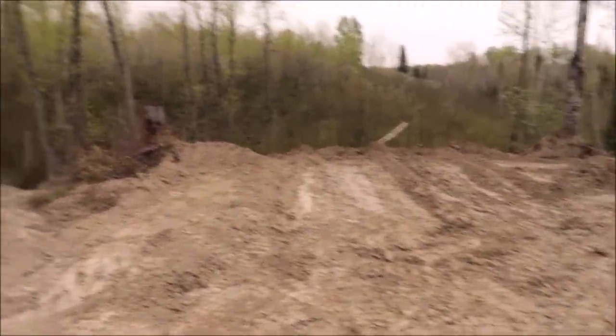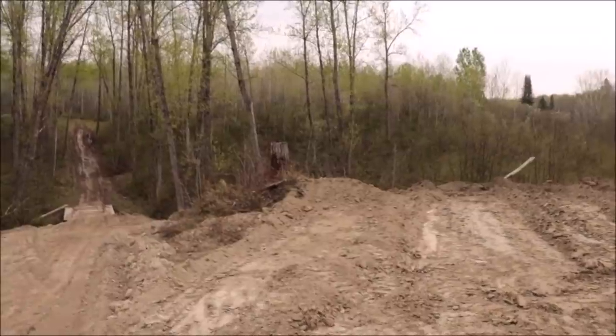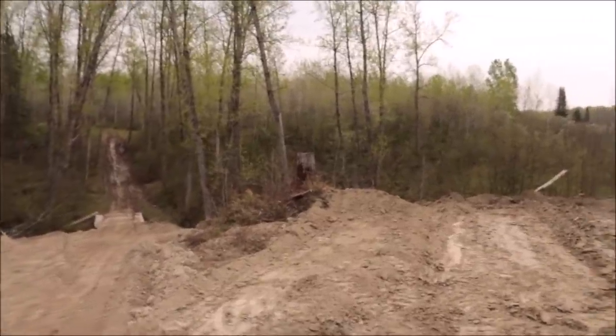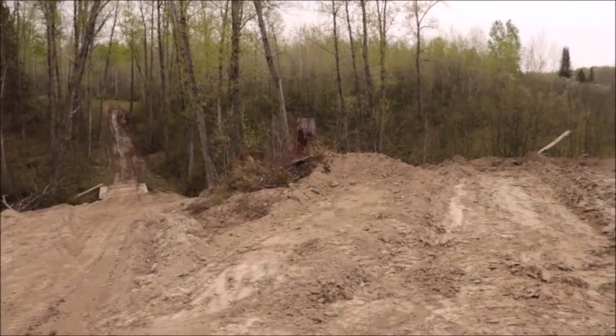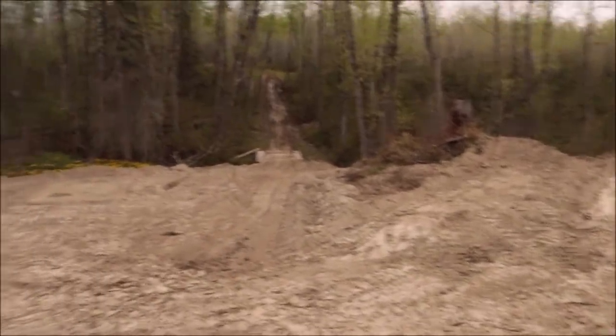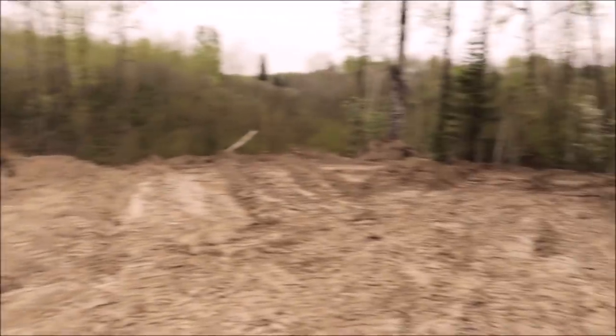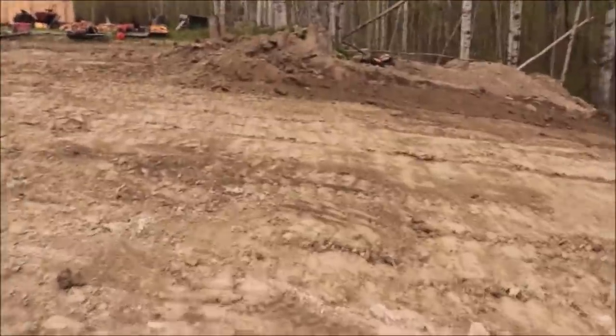But that stump I'm gonna remove too. I was thinking of leaving it there just to show people how much dirt I've removed over the years, but I think I'll take it out anyways. It's not that big of a deal. I would just like to have this hill all finished. I would like to have this side here just like this side. Not sure if I will.